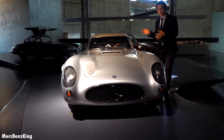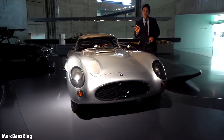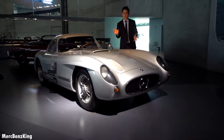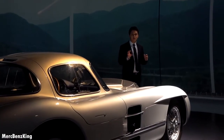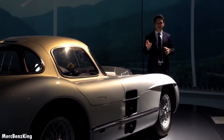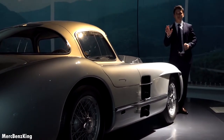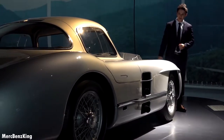This is the Mercedes 300 SLR. And not that Mercedes-Benz only invent the car itself in the world, they also made this the most expensive car. It is currently valued at 150 million euros.